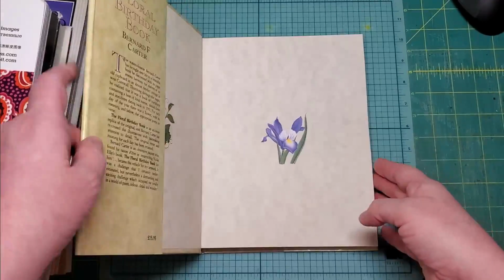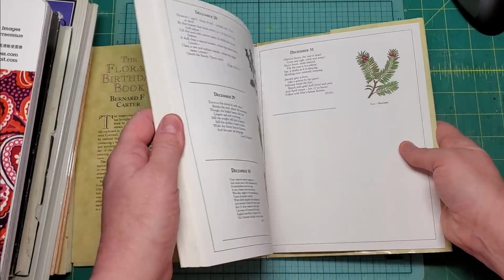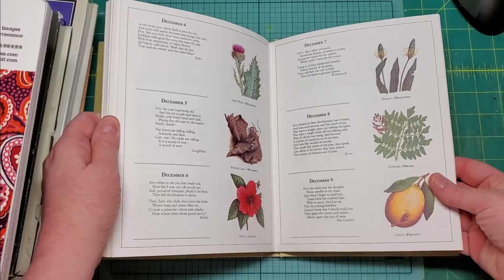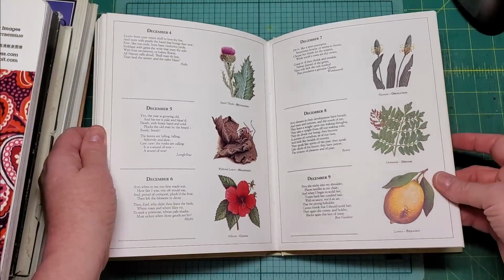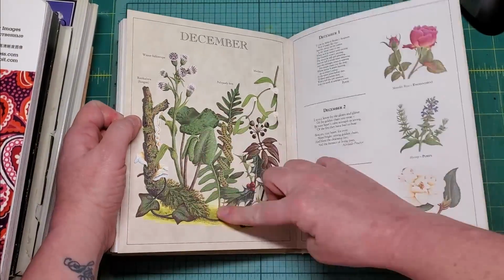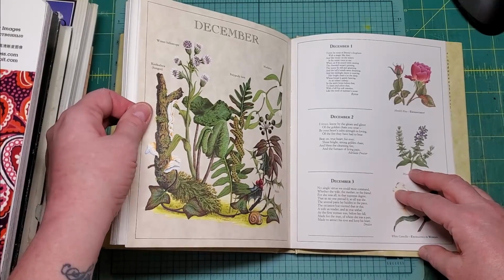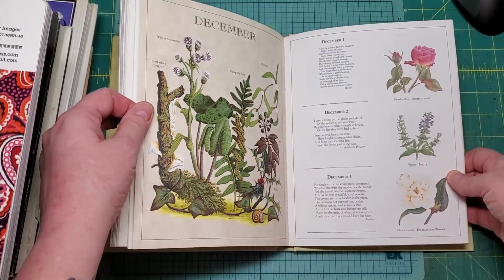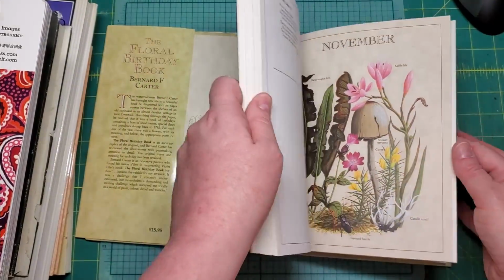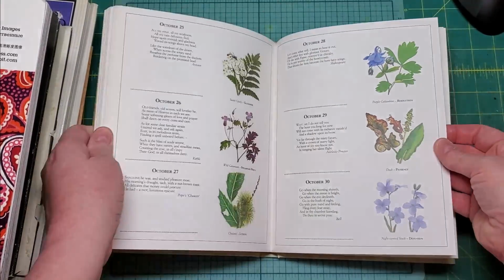This one I've had before. It's the Floral Birthday Book. So it has an image, and this is, again, very matte paper. It has an image for every day of the year with a little verse. Sometimes it's a flower. Sometimes it's a tree. Each of the months has sort of a bunch of things put together. Look at those. And I have been working through the book I am currently cutting up and fussy cutting all of these beautiful little images.